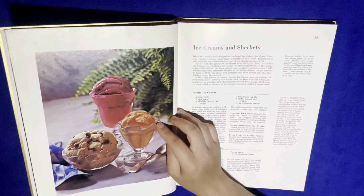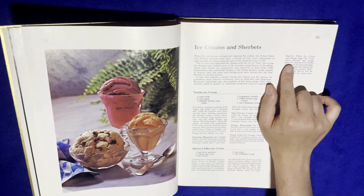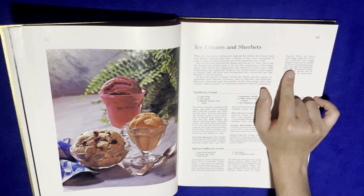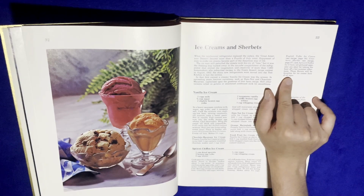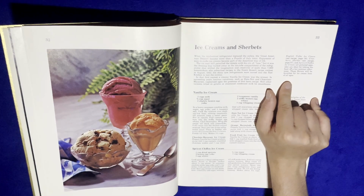Here we have English toffee ice cream, cranberry sorbet, and apricot chiffon ice cream, all pictured opposite, are ideal for taking the heat off a hot summer afternoon. These flavors will be favorites for ice cream fans of all ages.